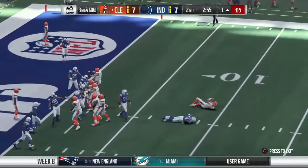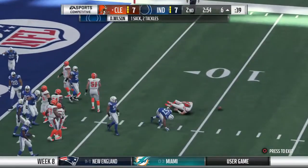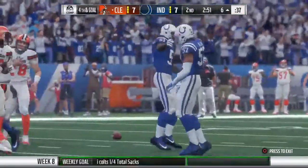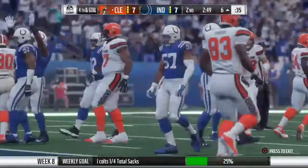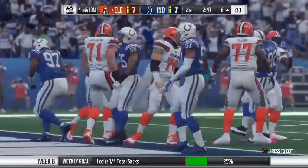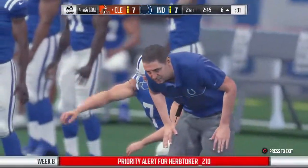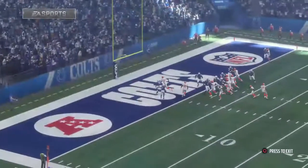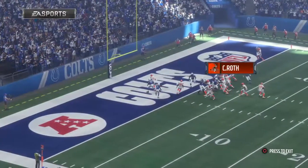Looking to throw. Roth under pressure now, and he's going to go down. Sacked back around the 8. And that's the kind of stand all defenses are seeking. 3rd and goal, backs against the wall, and they get a monster sack, and now they're going to force them into a field goal. For them, that's a win.